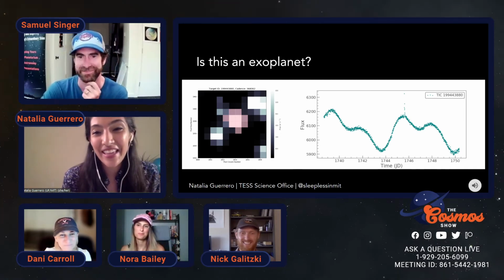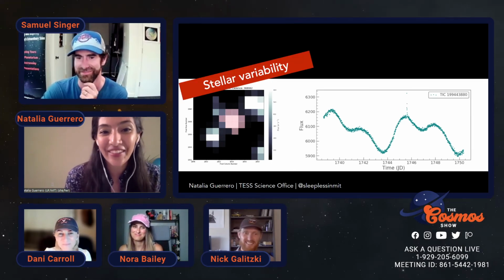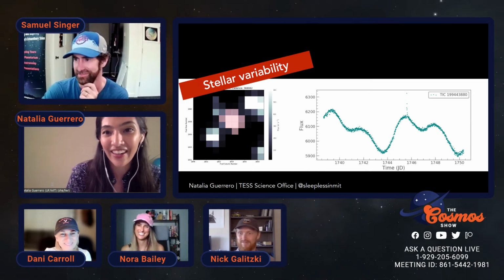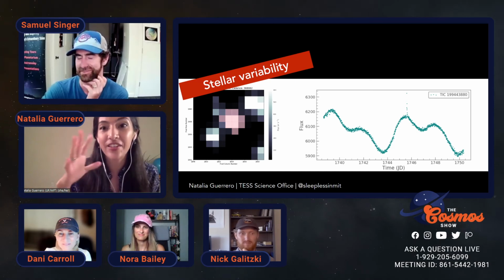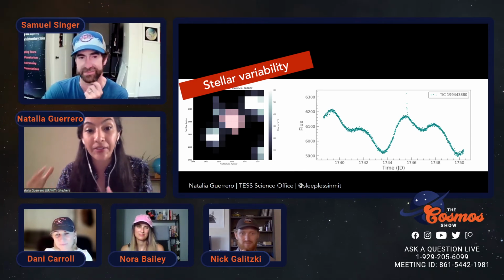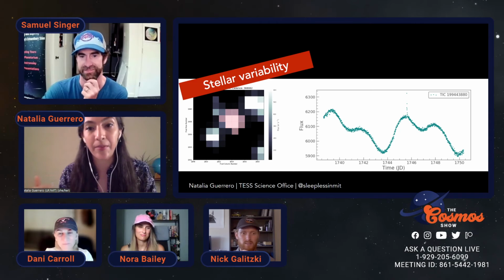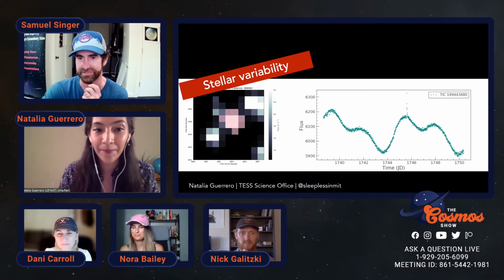So the skeptics have it. If we go to the next slide, this is actually, yes, stellar variability. What Nora's talking about is taking the star signature out of the fitting for that periodic change in brightness that's very slow. This is happening over the course of several days where it's slowly getting brighter and then stepping down in brightness in this repeated pattern. You would take that out using an algorithm and then look again and try to see any transits there.